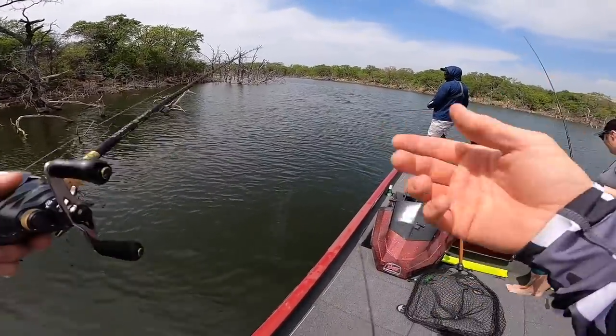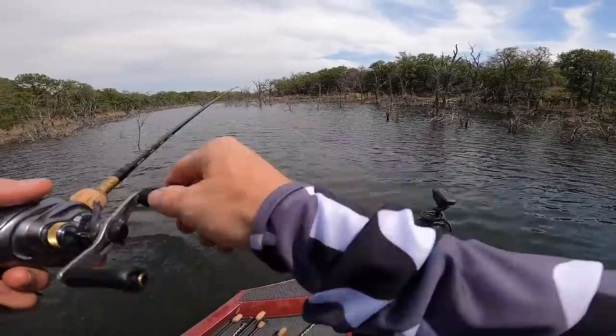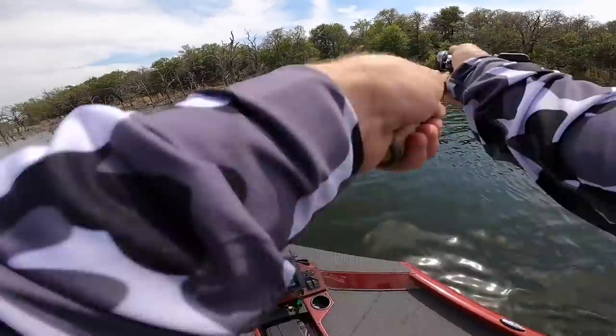I saw that. That was a real fish, but yeah. I was swimming the Trench Hog. I just spot locked it for a second so we can hit all this because we're just drifting really fast now. The wind's picking up.